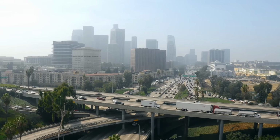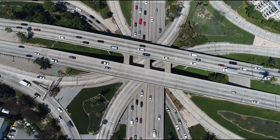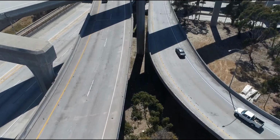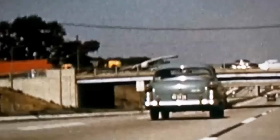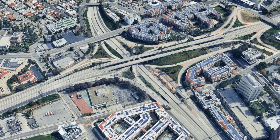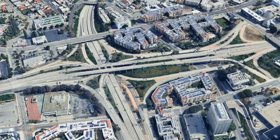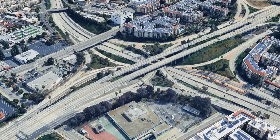But decades later, those same design choices show their age. The ramps are narrow, the turning radii are tight and the shoulders are almost non-existent. Modern vehicles travel faster and are wider than those in the 1940s, and that mismatch slows vehicles down and creates safety concerns. Still, the interchange has endured more than 70 years with only minimal structural changes. It remains fully operational and most of all, visually beautiful.